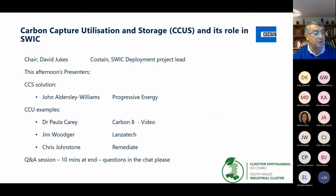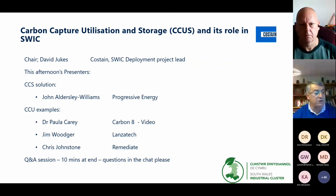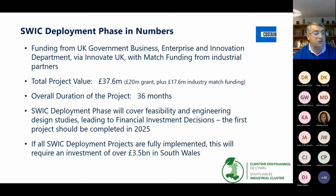I am the lead of the SWIC deployment project. This afternoon's presenters, looking at the CCS solution, is John Aldersley Williams from Progressive Energy. And then we've got three CCU examples. One is a video from Dr. Paula Carey, one from a presentation from Jim Woodger from Lanzatech, and the other from Chris Johnston from Remediate. And then hopefully we're going to have 10 minutes at the end. So I will give you a brief introduction to the deployment project.